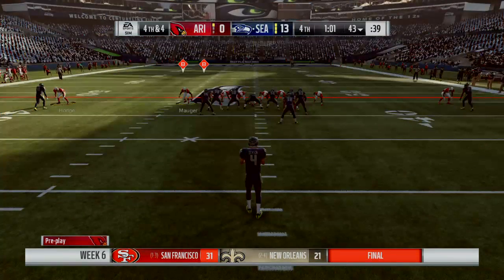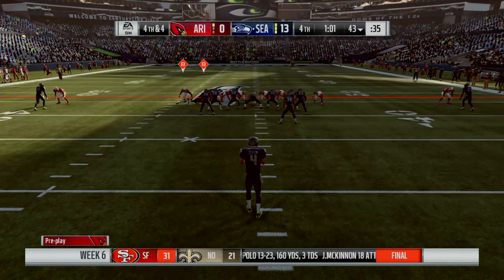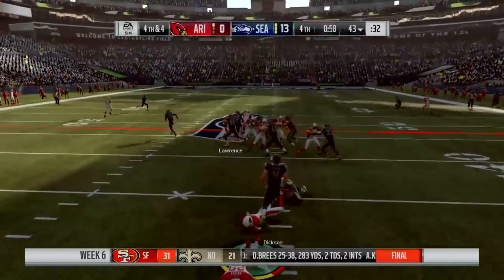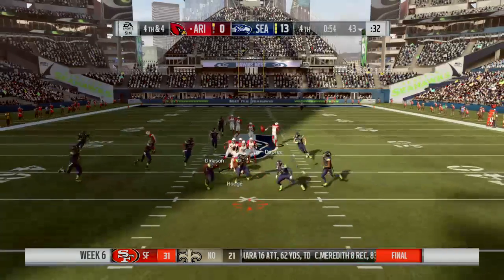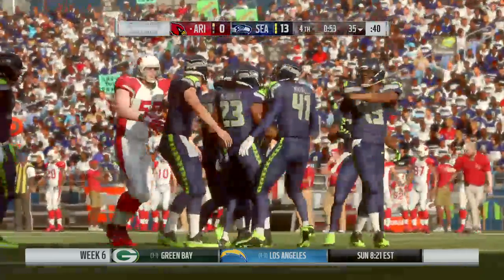Now here's Michael Dixon on for his second punt. He'd take a repeat of his first. Oh, it's a wobbler here. And this one's going to be touchback right at about the 35-yard line.